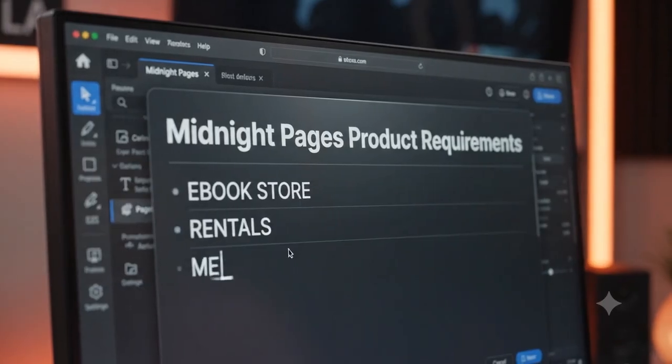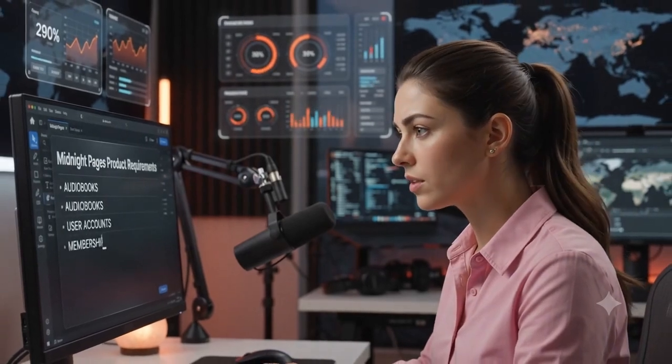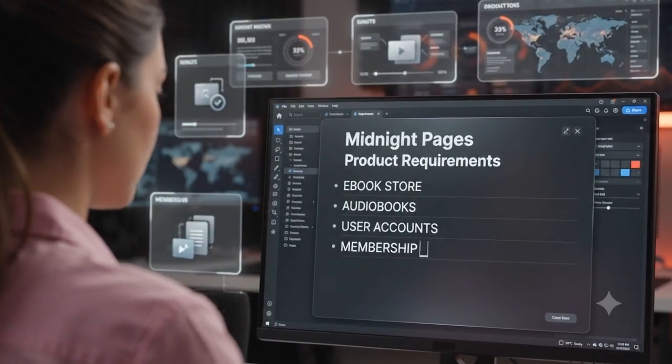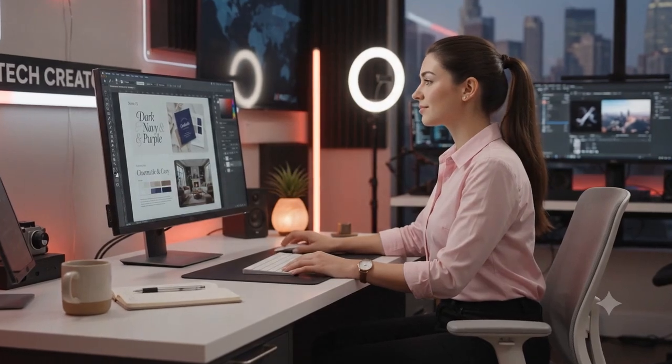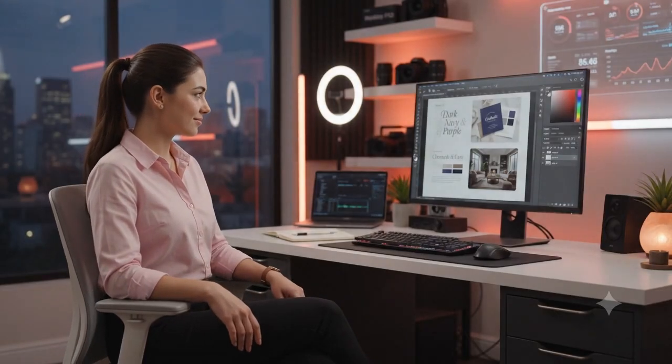I described Midnight Pages as an ebook and audiobook platform with discovery, user accounts, rentals, membership, and a premium reading experience. Then I described the visual direction: dark, cinematic, modern, premium, and designed around the experience of reading at night. I also described the audience, because good software starts with understanding the people who actually use it.